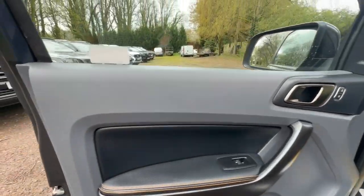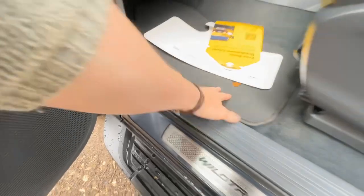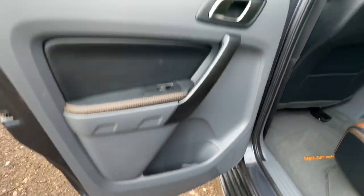Door card, again nice and clean and tidy. The mats are good. Oh, the carpets are clean. And then passenger rear door card, again nice and clean and tidy.